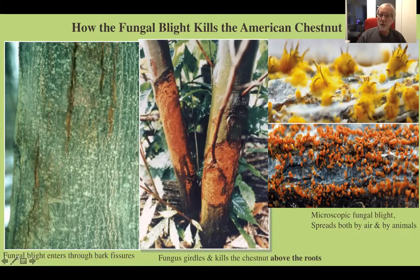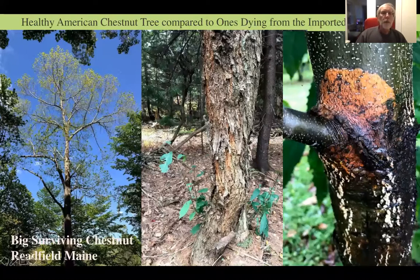This is what the fungal blight looks like under a microscope. There are still surviving wild chestnut trees around, particularly quite a few in Maine that have not yet succumbed to the blight. There are no trees that are not susceptible to the blight, but they're more spread out in Maine, and the fungal blight is set back a little bit because of the harshness of Maine winters.